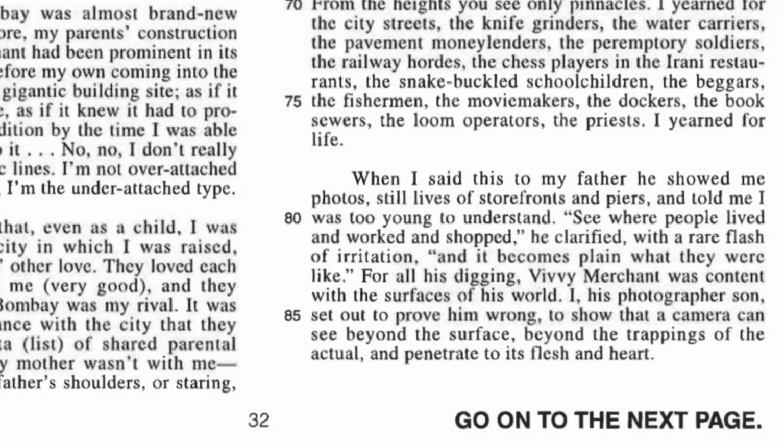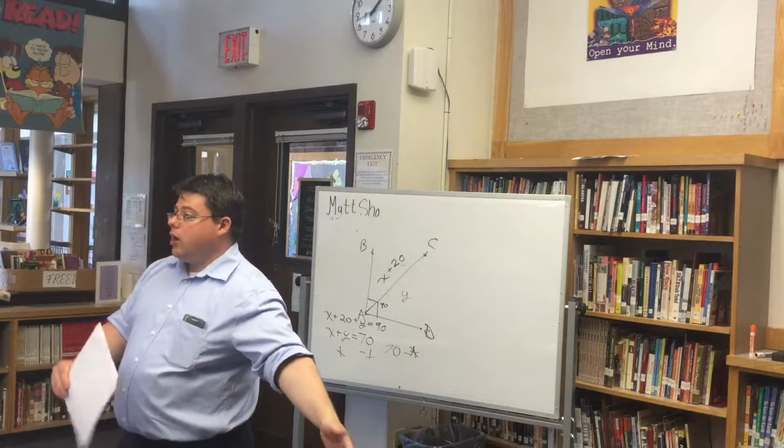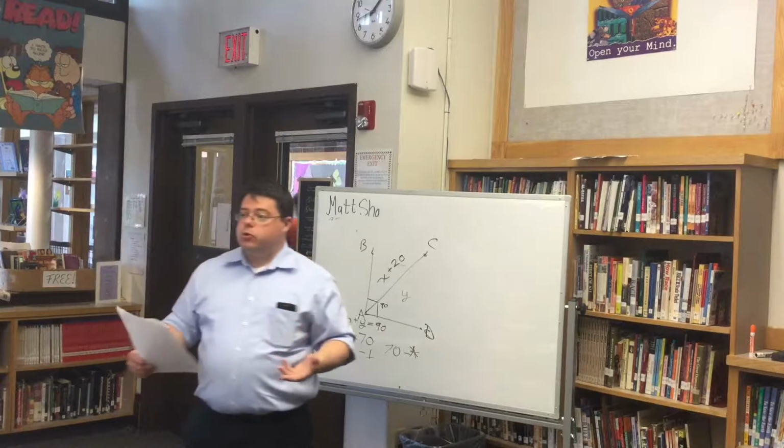Last paragraph: "When I said this to my father, he showed me photos, still lives of storefronts and piers, and told me I was too young to understand. See where people lived and worked and shopped, he clarified with a rare flash of irritation, and it all becomes plain what they were like. For all his digging, Vivi Merchant was content with surfaces of his world. I, his photographer's son, set out to prove him wrong, to show that a camera can see beyond the surface, beyond the trappings of the actual, and penetrate to the flesh of the heart." Well, this is his story of reflecting on Mumbai as he was growing up, and as an adult, explaining how the images of that period have come to affect him.